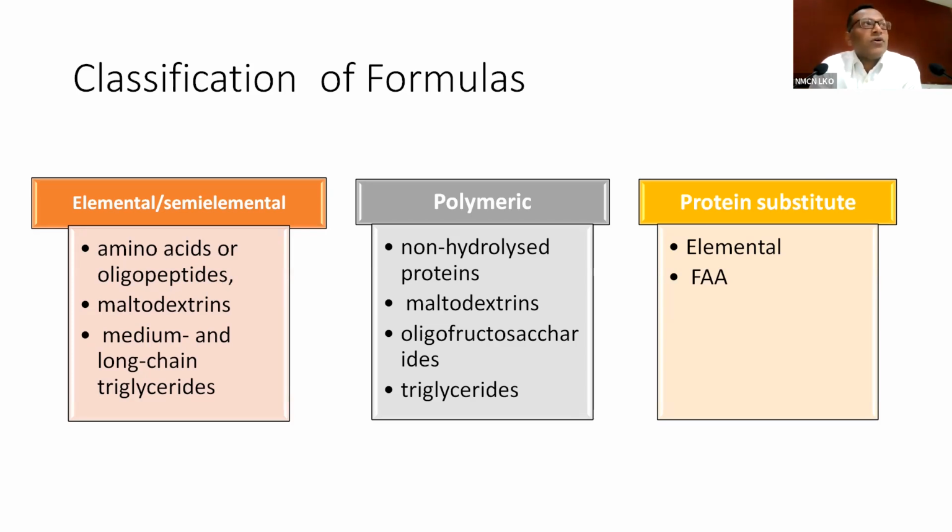Now, as we go on decreasing the size of the macromolecule to the micro or even the single one, the osmolality goes up. So we have to look at enteral tolerance. Generally, when you have a metabolic disease, they don't have many enteral issues. But when you are using these formulas for a surgical gut or short gut, there we need to consider this osmolality aspect.